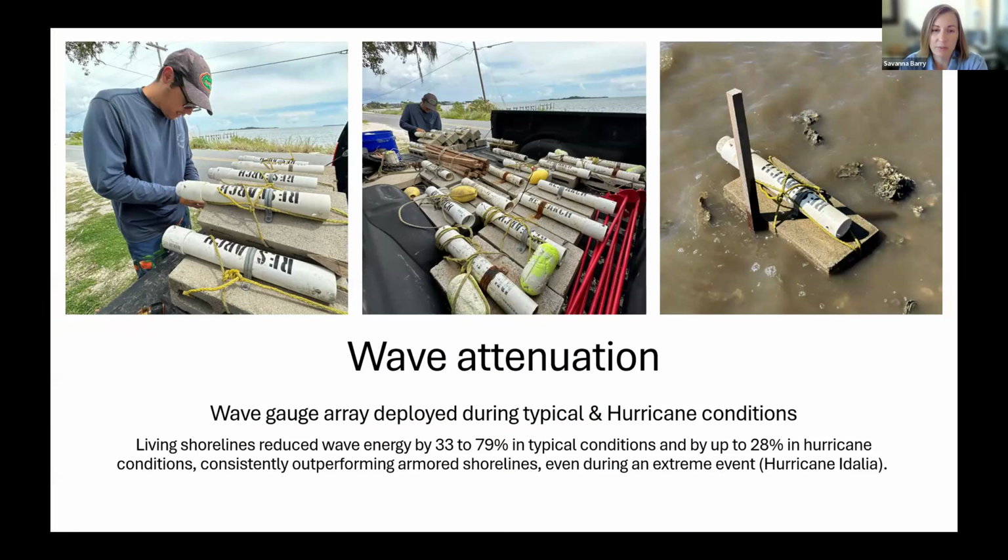And we have been working with Mississippi State University that has developed these low-cost wave gauges that have been validated against the more expensive industry standard wave gauges. And so we've been able to construct quite a few of these and deploy them during both typical conditions and hurricane conditions to measure wave attenuation around these living shoreline sites.